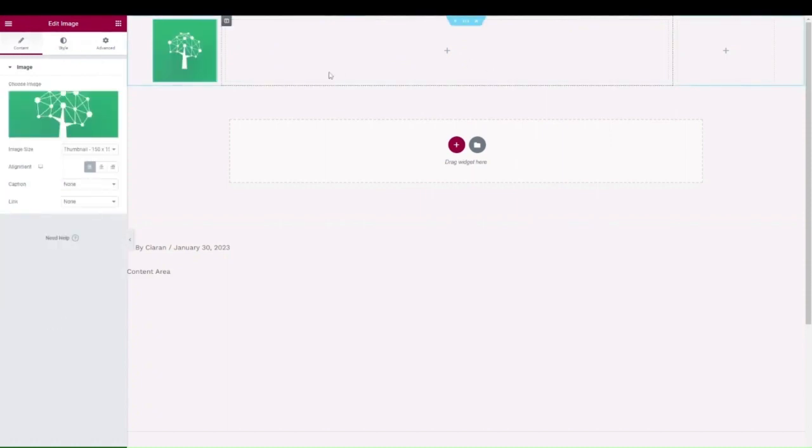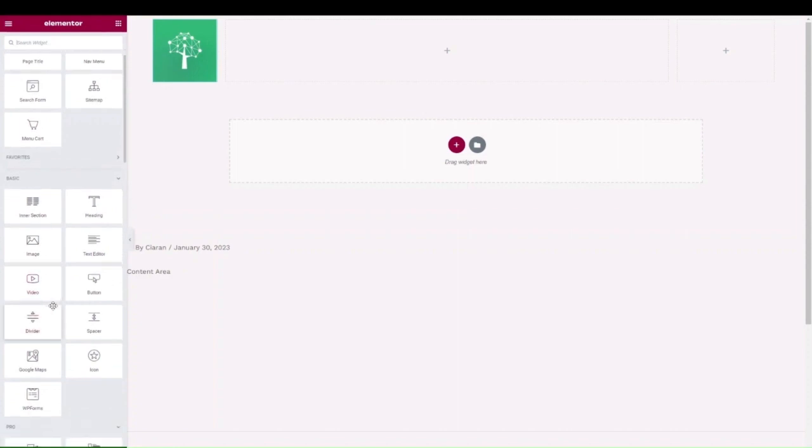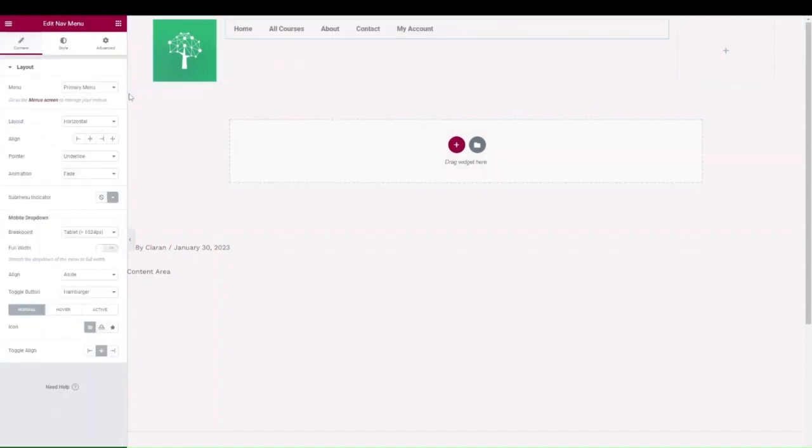So the next thing you want to do is add the menu. So I'm going to add the menu here. You want to go back to the element list here, and you're looking for the menu element. You'll see it under the site, and you want to select the menu. So we've got the primary menu here, and you've got the menu over here as well.